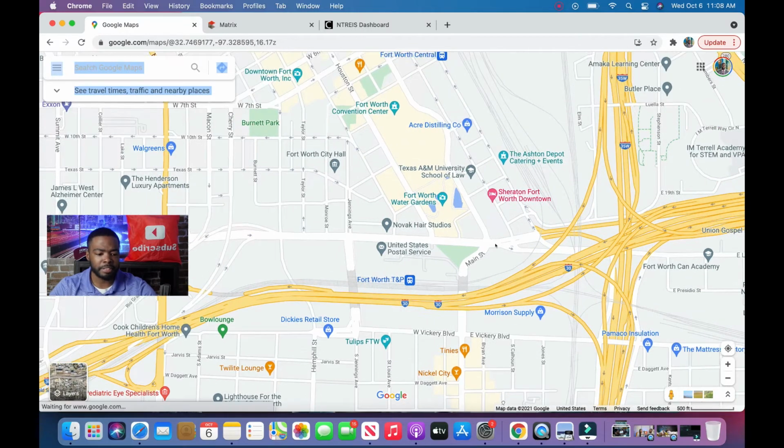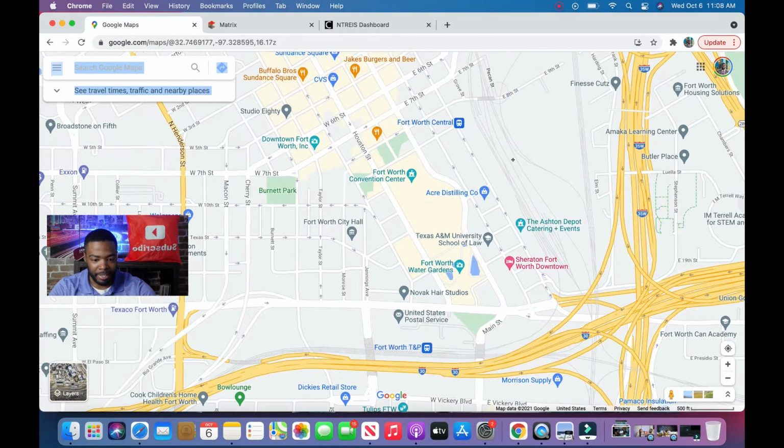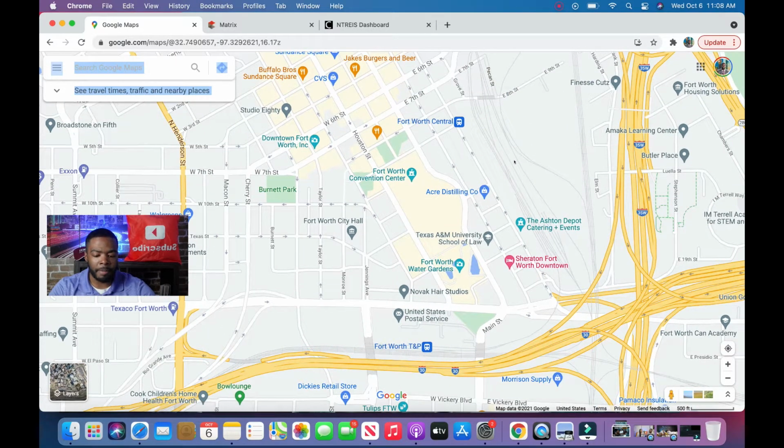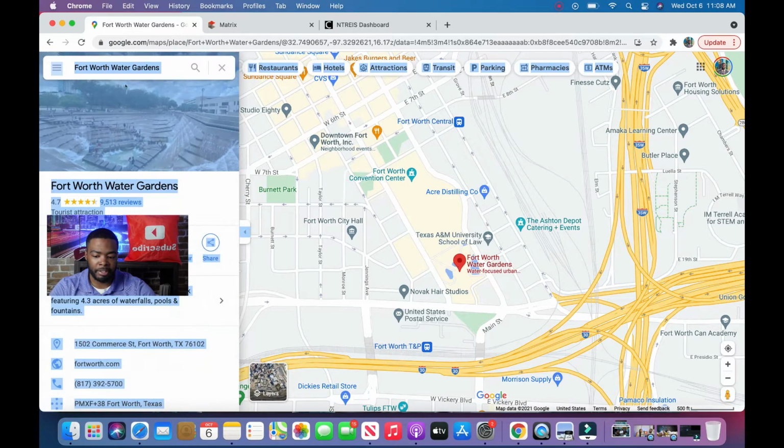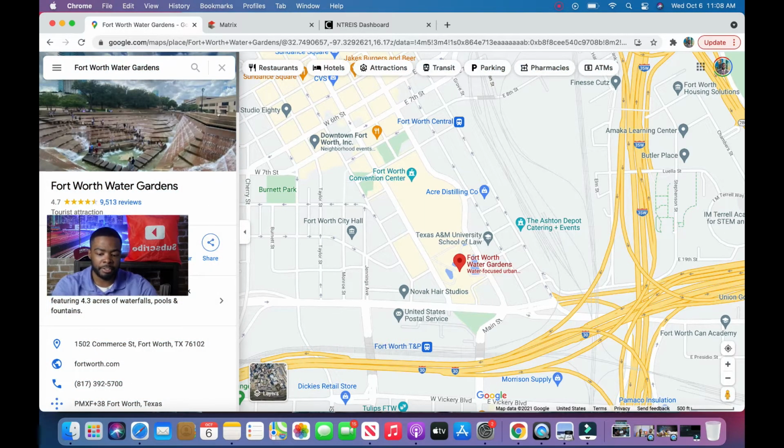Nice little hotels. Actually, when I moved to Fort Worth, I stayed at the Embassy Suites downtown Fort Worth when I had my hotel plug. It only cost me $35 for the night, but it's a really cool vibe. Very modern. It's not as nice as downtown Dallas, but it's still a nice vibe. So here, let me show you just the water garden because I talk a lot about these places, and I actually did a few videos on this. So I have a vlog with the water gardens in it, so you can see this is the water gardens.